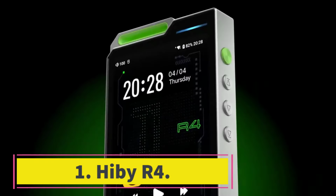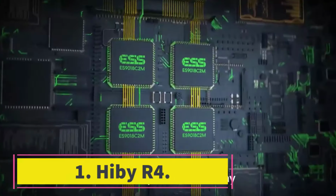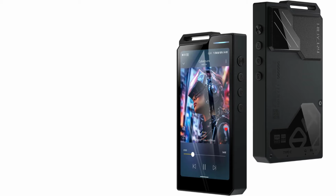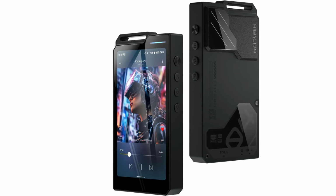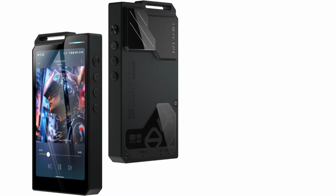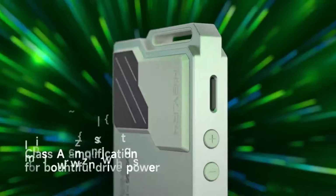Number 1. Hiby R4. Hiby in the past year has managed to exceed all my expectations. As an owner of the R6 Mark II, I was impressed, and having just reviewed their new models, I can categorically say they are now the class leaders for DAPs around and under $500. The Hiby R4 is just so unmatched at its price.